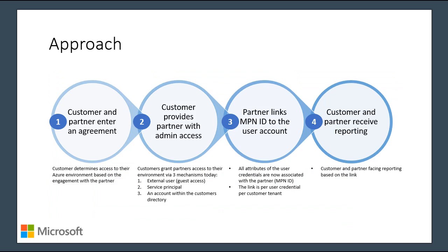What Partner Admin Link does is it associates a partner's MPN ID, or Microsoft Partner Network formal number, with the set of credentials that are being used to manage the environment. So you have your credentials, you're already managing the infrastructure and resources at the various scope levels. What we are enabling is that you can associate those credentials with your MPN ID so that it's formally demonstrated that it's actually you doing that work and not just the customer.